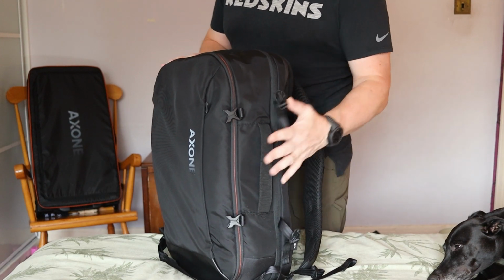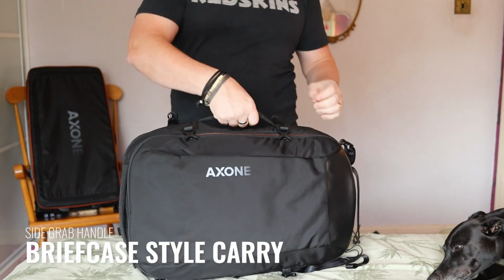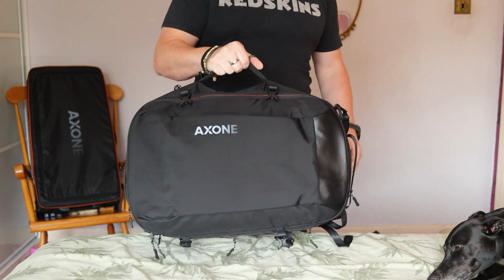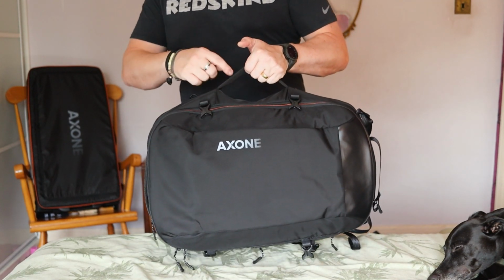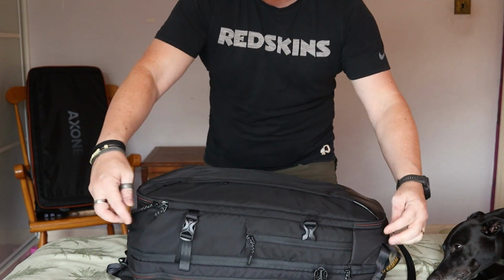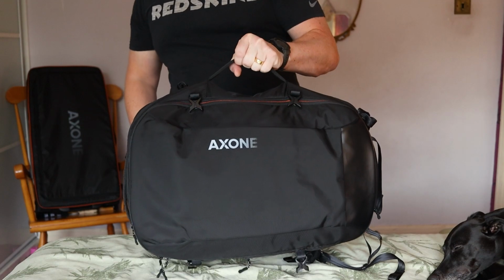Here on the, I'm going to call this the left hand side, it does have a really nice big grab handle. So if you need to pick this up, you're walking through an air terminal or something like that, and you just want to carry it like this, then you certainly can do that. And also the way that this is orientated, which I think is the reason why they put it on this side, is when you lie it down like that, this is where you can zip this open to then open it out. So it makes a lot of sense that they put it on this side.